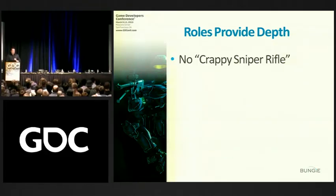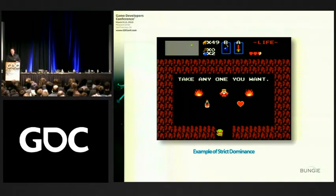So the last way that roles provide depth is you don't have a crappy sniper rifle. You want to avoid strict dominance. What is strict dominance? Okay, who is going to pick the health potion? And who's going to pick the piece of heart?